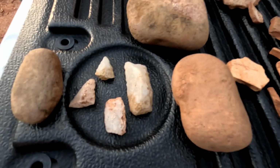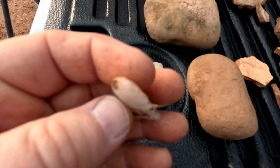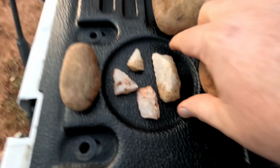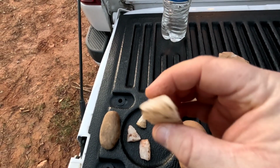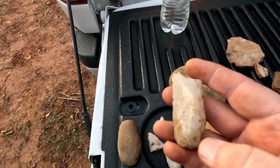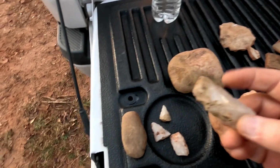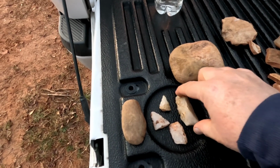Alright, so all in all, not bad for a couple hours walking around. Got a couple tips, midsection. I found several of these before. They're almost triangular, and they usually have worked edges. Like this one's very sharp. I believe these would end up tapering to another point. It's like a punch, but I'm not 100% sure on that. But I found several, and one of them did end up in a point.